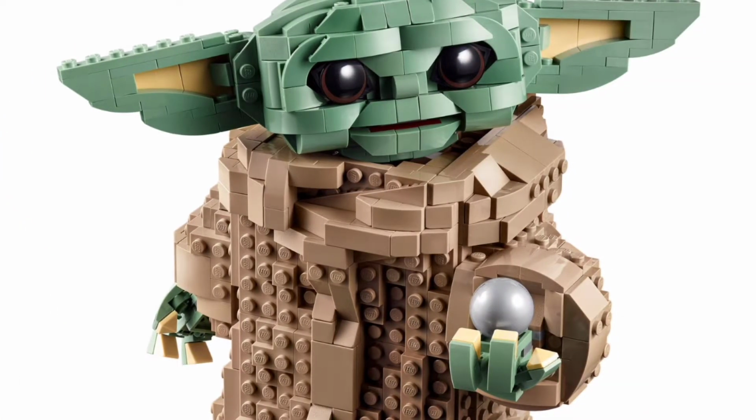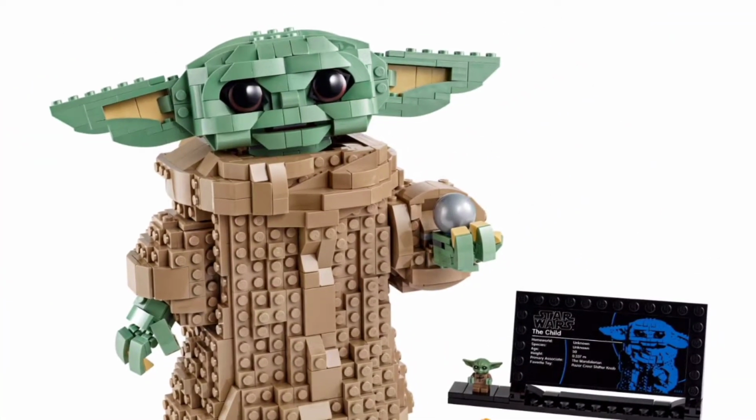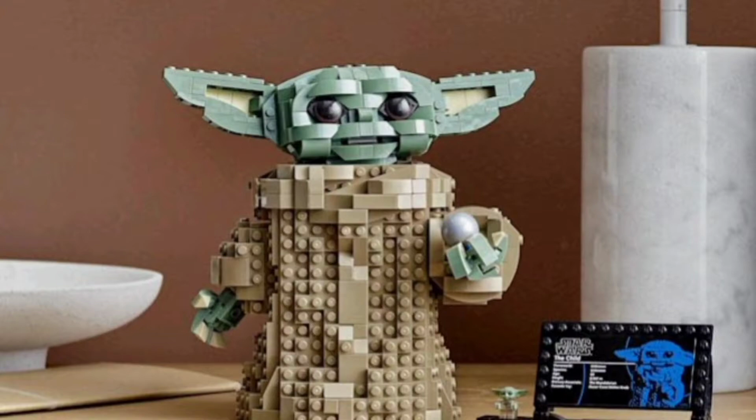But if that wasn't enough, LEGO has also made a buildable Grogu as well, and how cute is this wee guy? And yes, it's not insanely priced either, he's only £70 at launch, and you can get him for around £50 now on Amazon, which is a really good price for these buildable figures.